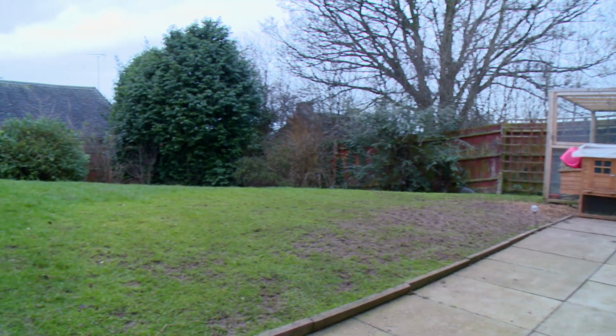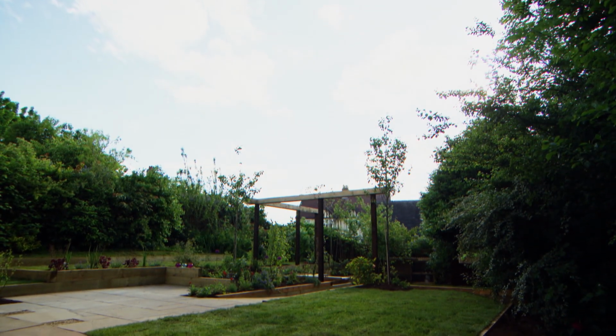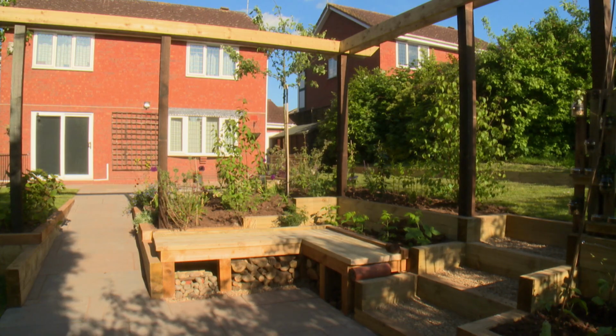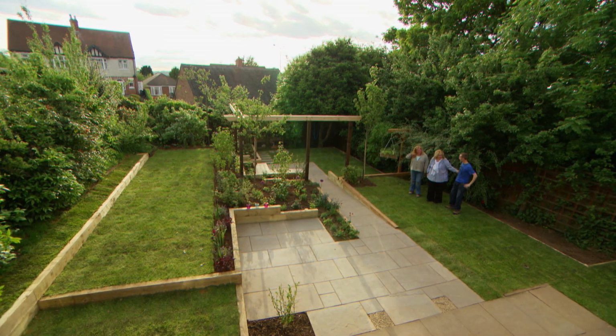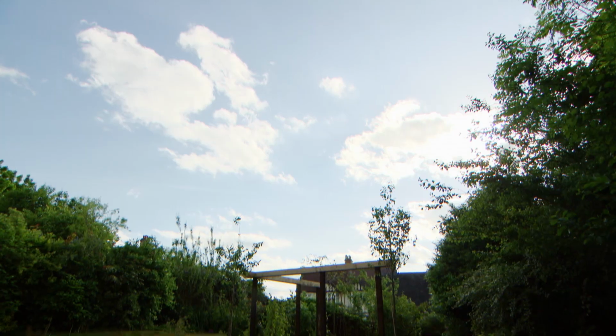What was an awkward, unloved space has been cleverly divided into different zones for all the family. And it now has easy access for Naomi. But what will she and Chris think? Okay, you're allowed to open your eyes. Oh my word! Look at that! I can get down there and... oh, wow.